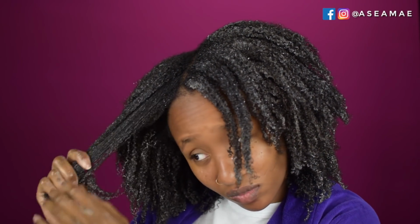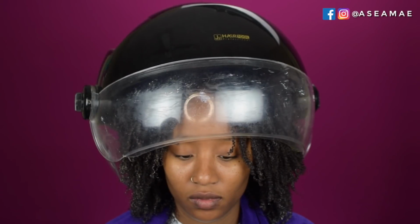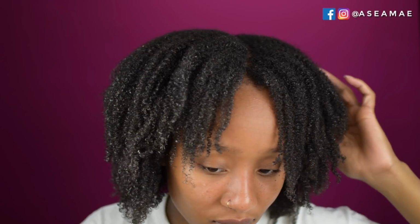Okay, so this is what my hair looks like once I've saturated all of it. I don't really worry about the root of my hair too much. I do get a little bit on there, but I don't worry about it too much. And then I just sit underneath the dryer. It typically takes about 15 minutes for my hair to be fully dry, and you'll know when your hair is dry because it's hard as a rock. Like hard as a rock. And you need to be very gentle with your hair because it can break.